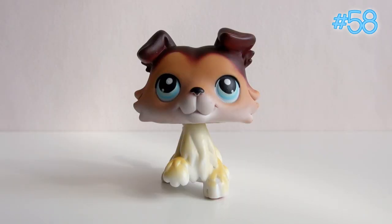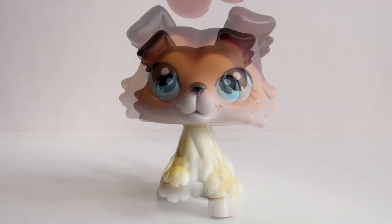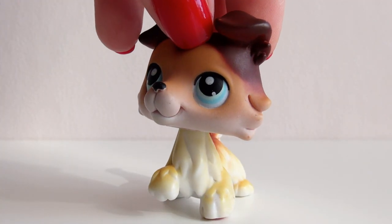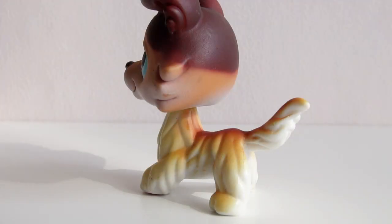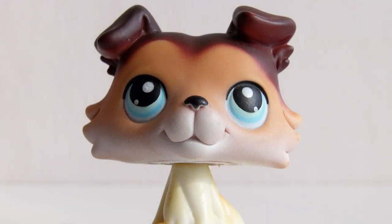Next one is this Collie, which is also the first Collie ever made. The base color of his head is this tan color. The base color of his body is white, but this tan color and also a darker brown color fade out smoothly from his back. He also has some white on the lower part of his face and mouth, and this dark chocolate brown color on the upper part of his face and ears.